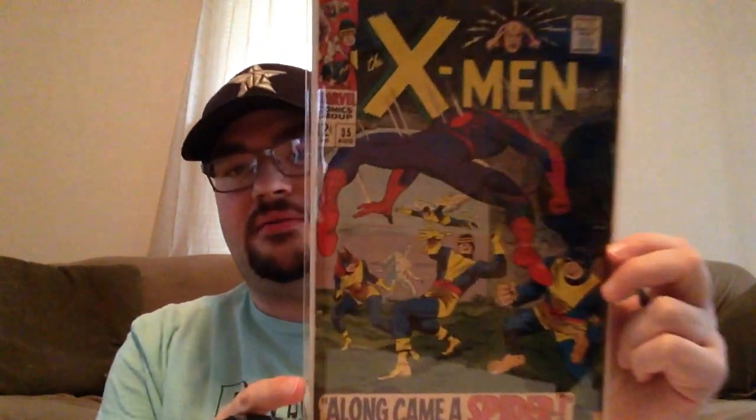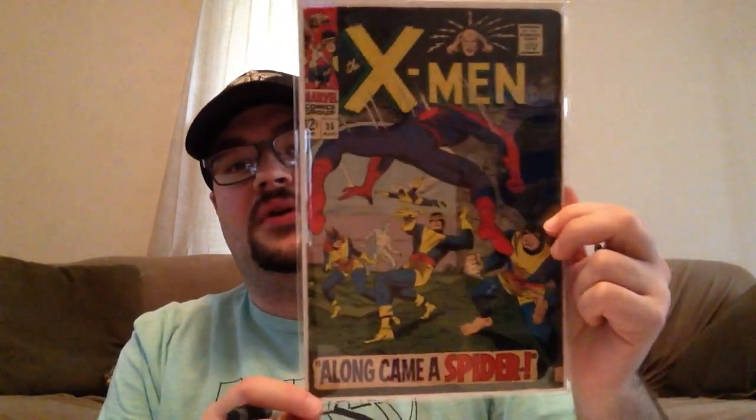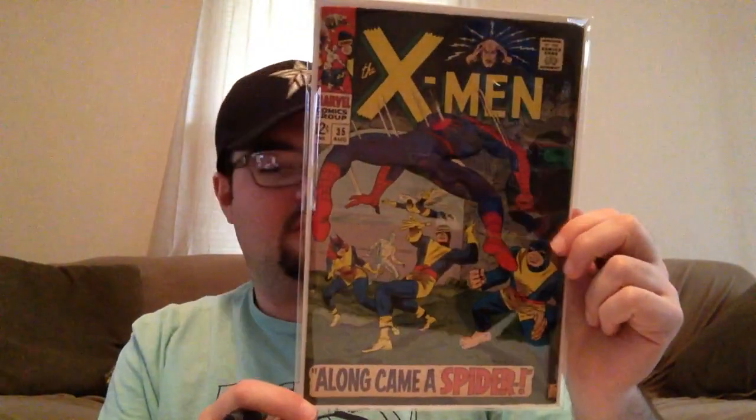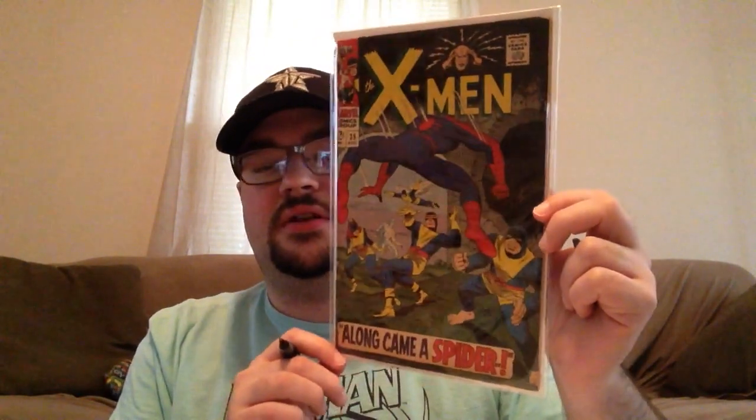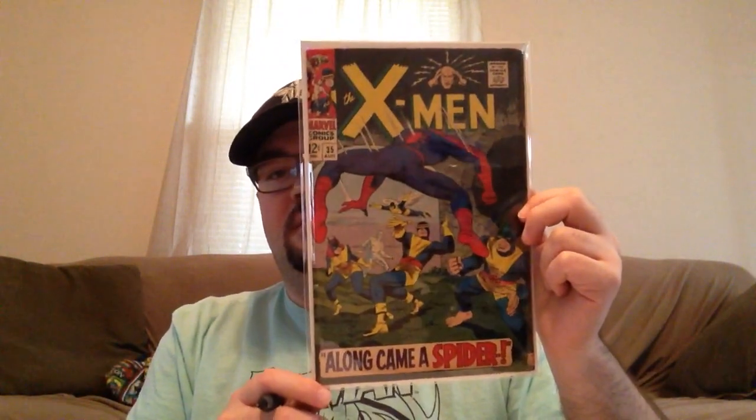But wait, there's more. Next up is a X-Men book. So you can guess which one it is. X-Men issue 35. Very nice copy of it. First Spidey X-Men crossover, to my knowledge. You can let me know if I'm wrong about that in the comments. But happy to have that. So that's number 7 actually on my list. So I'll mark it off.